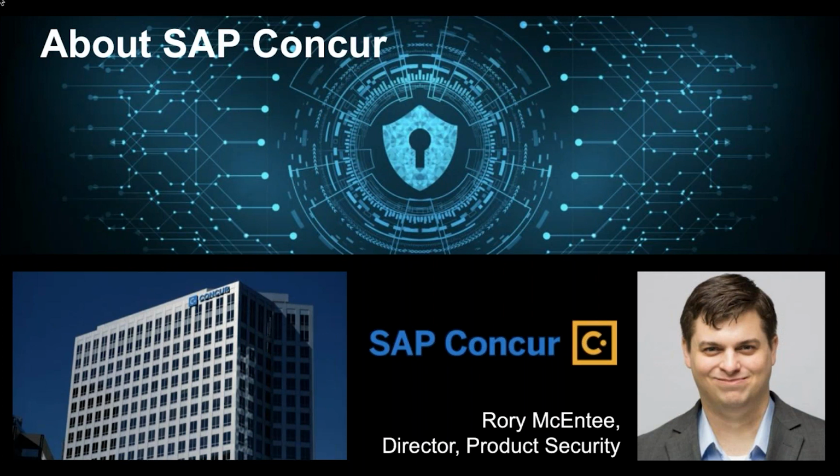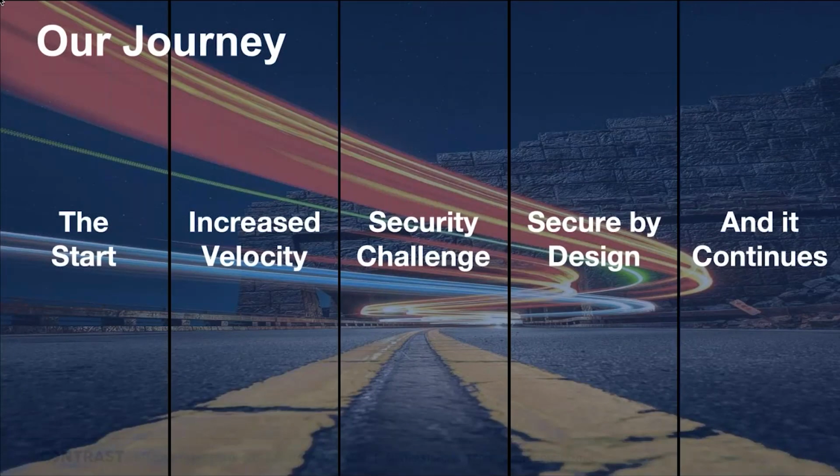A little about us. SAP Concur is a leader in enterprise travel, expense, and invoice management. Our B2B platform is used by over 50,000 customers, which translates to over 50 million users worldwide. We pride ourselves on an inclusive workplace environment, and we've got a strong work-life balance. So we're a pretty cool place to work at.